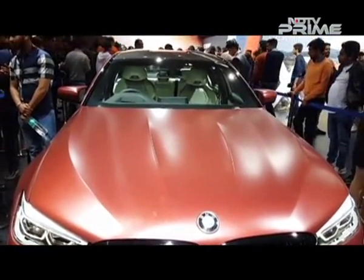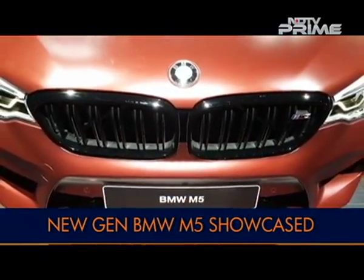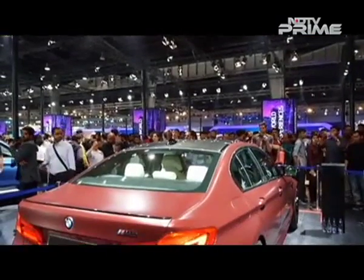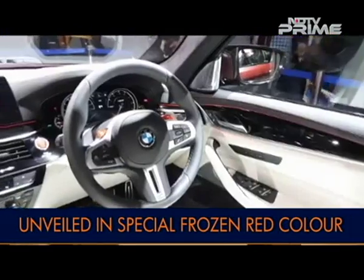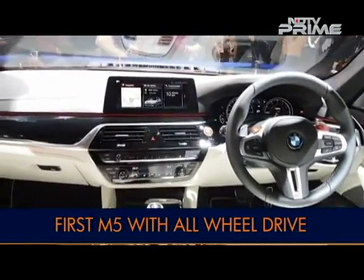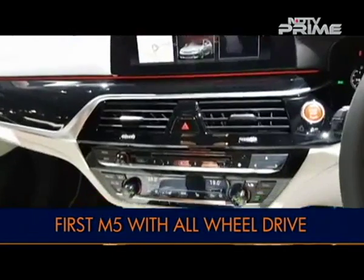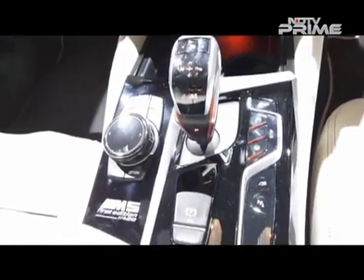The newest avatar of the super sedan, the BMW M5, was also showcased at the Auto Expo in this rather rare and rather cool looking frozen red launch edition spec. The new M5 features a meaty twin-turbo engine under the hood and, for the first time ever, all-wheel drive.